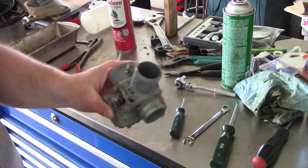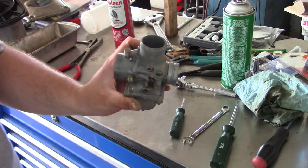I'm gonna put it back on. Looks a whole lot better than when we started. Hopefully it works a whole lot better than when we started.